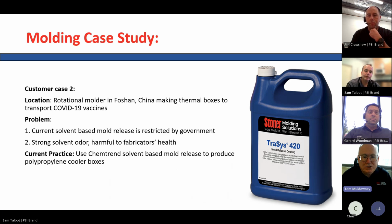Okay, the second one is also in China, and it says making thermal boxes to transport COVID-19 vaccines. During COVID, China made a lot of vaccines and sold them to a lot of the developing world. And these were shipped in cooler boxes. And these boxes were rotationally molded. And so they were using solvent-based releases, and they were in a hurry to get them to market. So the release they were using was actually flammable and illegal, but they did it anyway because it was an emergency. And so the product they were using had a terrible odor, and the workers were complaining.